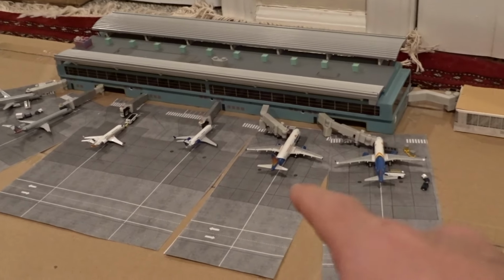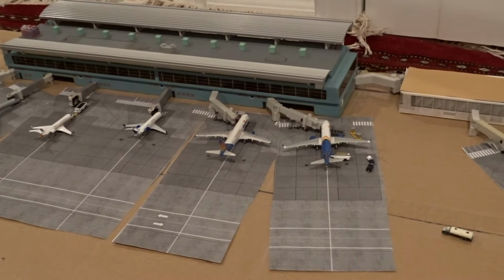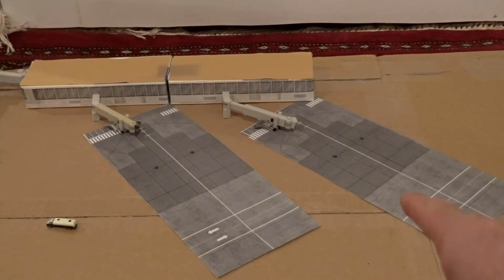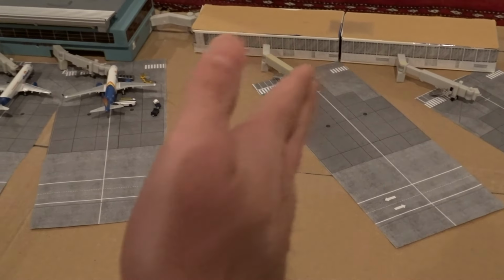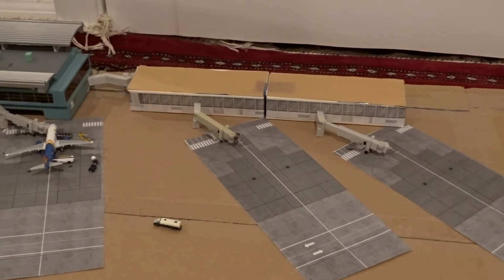Next is gate 8. I think that's what that one is, where the Allegiant 320 is, and then this one is gate 10, where the new livery one is. I don't know what happened to gate 9. Moving to the extension, I think this is gate 12, and then there's a 14. And there is also another parking or like stand, like perpendicular this way, which I didn't put because I don't think there was any point for this update.